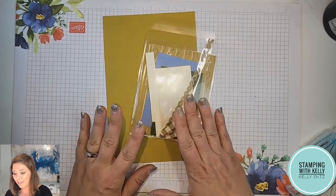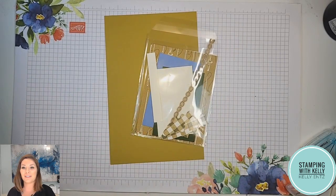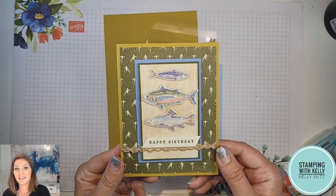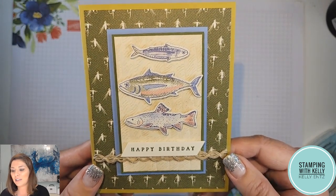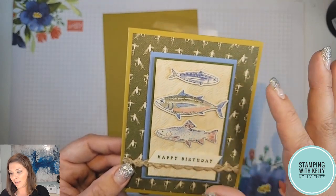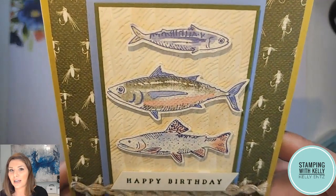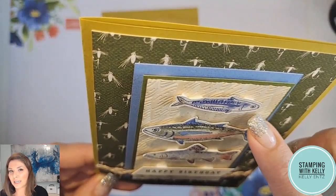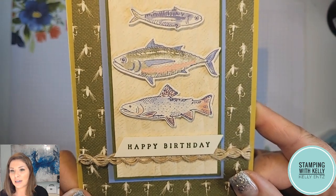So here we go. We've got a masculine card that we're doing next with a fishing theme, and I have 2 different layouts for you to choose from. So this one here is the one that I kind of initially had planned. And it's a little bit more of like a museum version of the fish. Like these are different types of fish. But I really love the texture on this card, and we're going to add some color onto this textured rope embossing folder impression that I've done there.